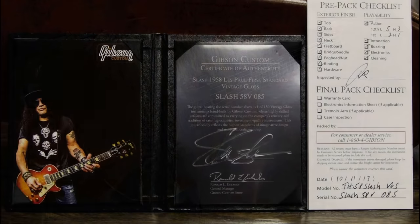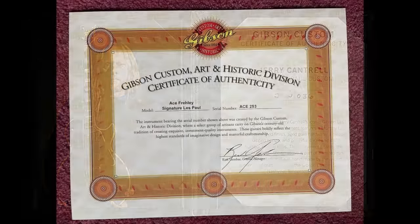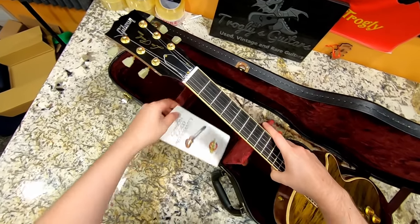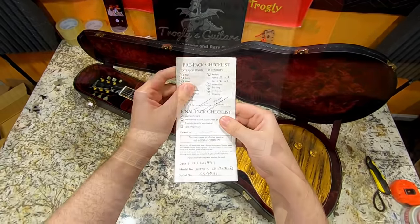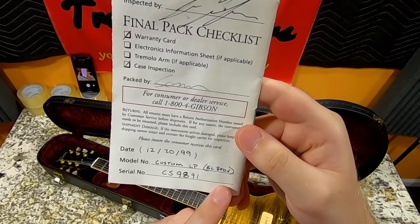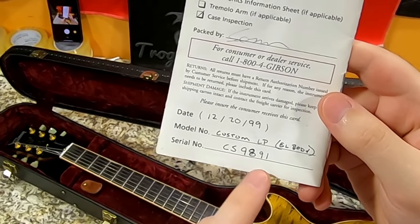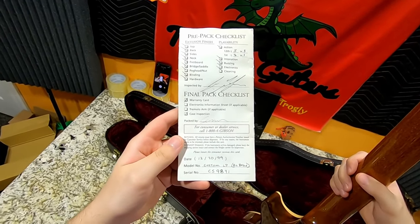Because you also have to remember, this predates those beautiful COAs that we know and love today. I mean, we're just barely getting into the period where they do the big, large paper ones that everybody lost. But at least we do have one of the warranty cards for this one. It's definitely been used. It's got some water stains on it. So in here it says custom LP L body, maybe BOD. I don't know if that's a Y, a sideways T, but it has the serial number as CS9891, and that matches what's on the back of the headstock, so that's as close as we're gonna get.